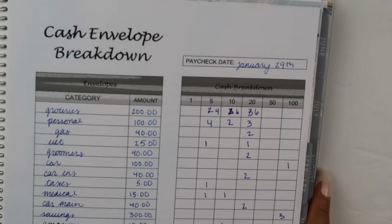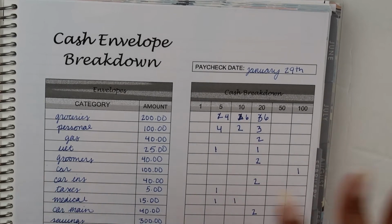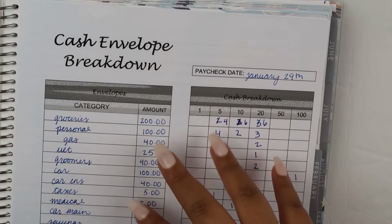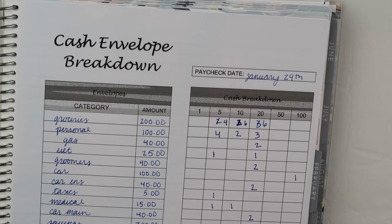So moving on to my cash envelope breakdown. This is where I figure out how much I'm going to take out of the bank and what denominations I'm going to take out of the bank, if that makes sense.